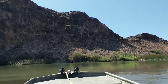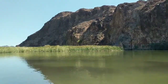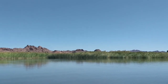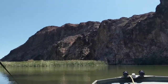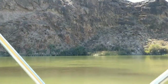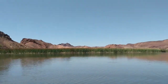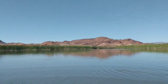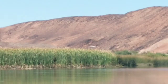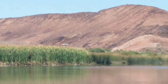Here's another backwater. This one has a really fun tunnel that you have to go through to get to it. But the group that I'm trying to take canoeing, hopefully that happens this year if all the schedules align, the campsite that we will stay at the night on the river is that one. Unless we find a really nice sandbar.